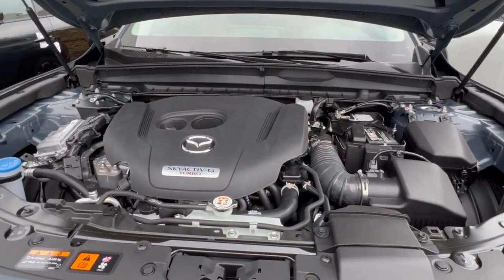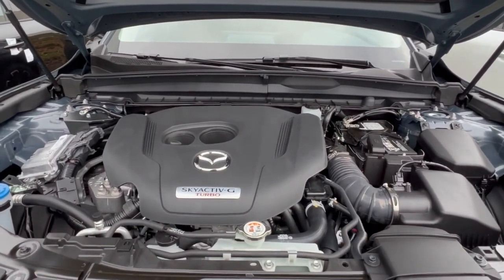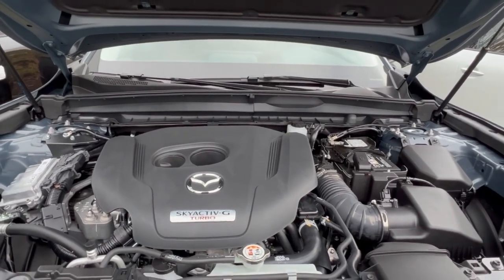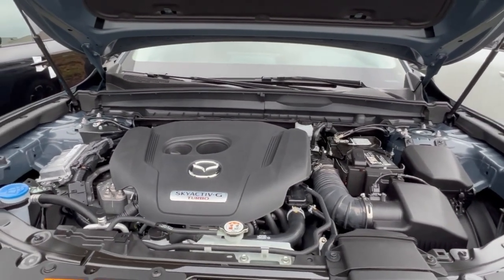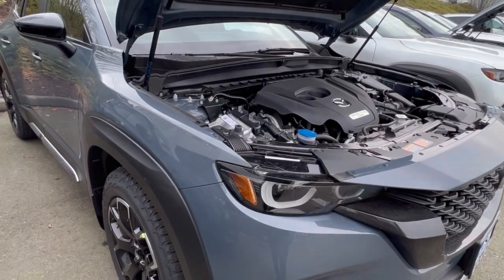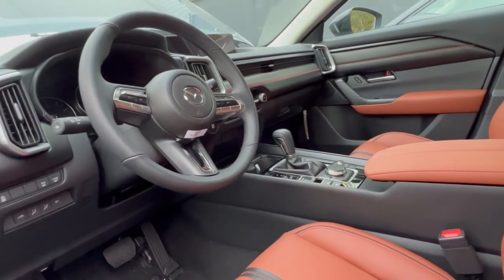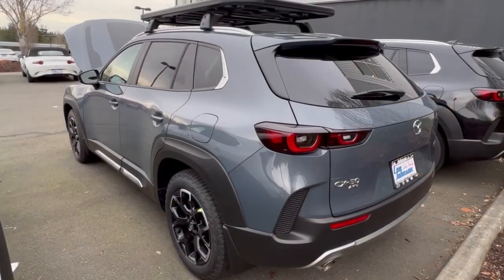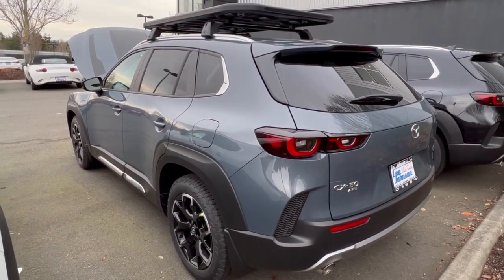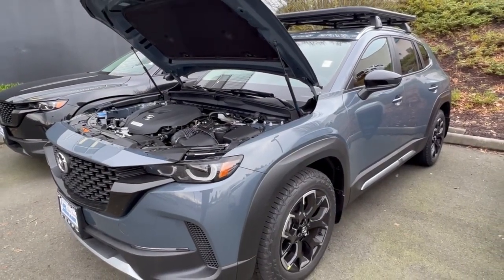This CX-50 2.5 Turbo Meridian Edition is powered by this powerful 2.5 liter 4-cylinder turbo engine, and this produces 227 horsepower and 310 pound-feet of torque. This engine is paired with a 6-speed automatic transmission. For MPG, you get 23 miles to a gallon in the city, 29 miles to a gallon on the highway, and 25 miles to a gallon combined.